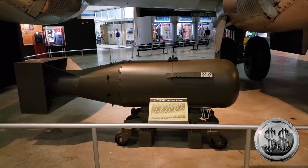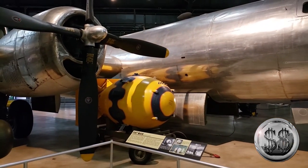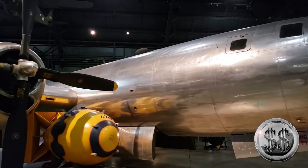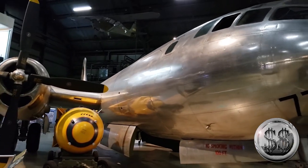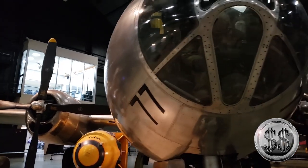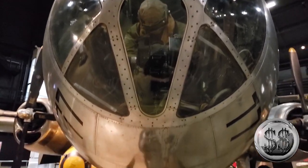This is Little Boy, the first nuclear weapon that hit Hiroshima. And this is Fat Man, the second nuclear weapon used on Nagasaki. Just a gigantic fuselage. This was considered state of the art at the time. It had a pressurized cabin and an analog computer to fire off 4 remote machine guns inside the craft. And oh my gosh, there's somebody still in there. Is he taking pictures? I think so.